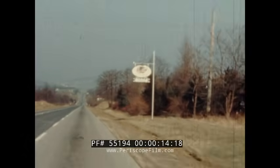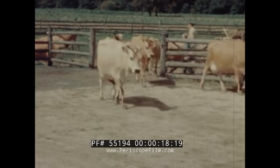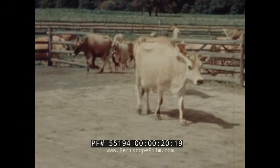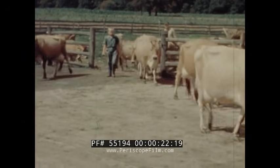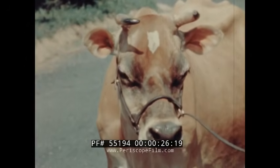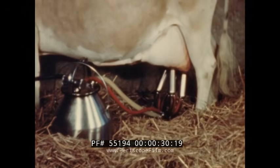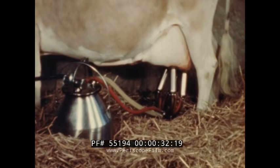Take another trip, this time to see how ice cream is made. The story begins on farms like this one, where pedigreed stock, all record milk producers, provide the fine cream necessary for the best ice cream. The cows are carefully cleansed and mechanical milking machines take the milk from the cow directly into covered containers.